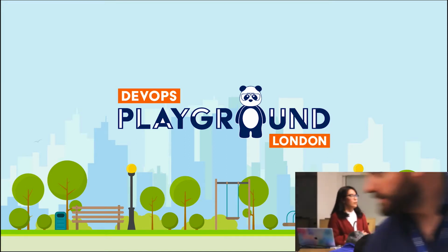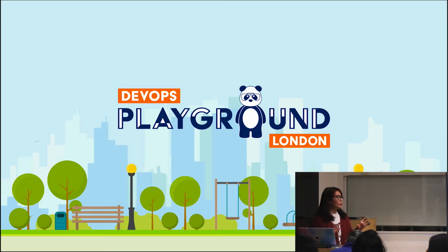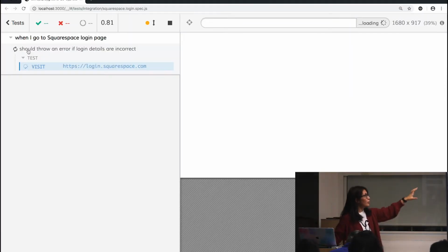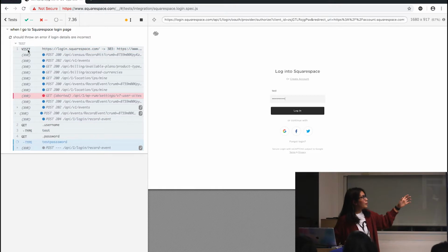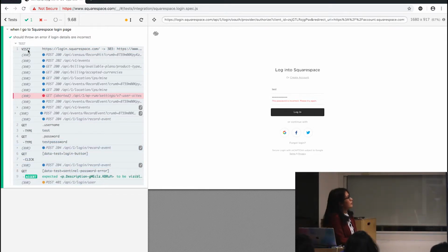Cool. So once everyone has saved their changes, if everyone goes back to the Cypress test runner, you might have to click back on the test because this is now a different spec file. So if you're on this view now, just click on the Squarespace login.spec. That should open up a new browser as well. And hopefully it should say that our tests pass.